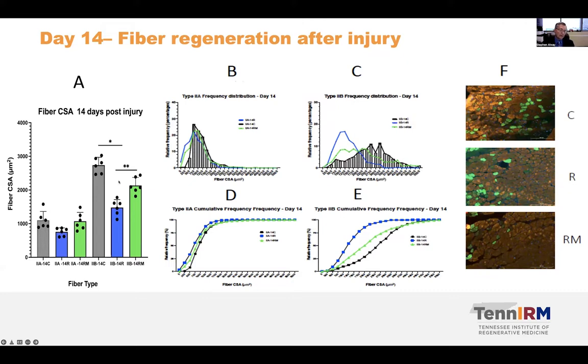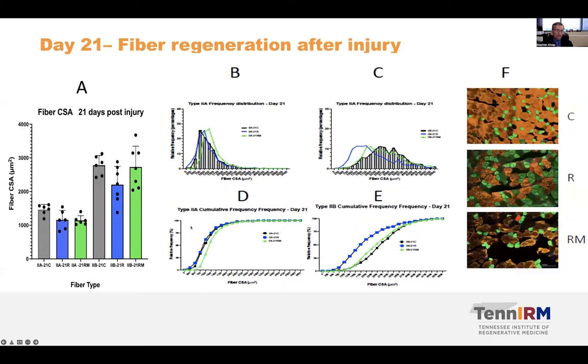By 14 days, there was a marked improvement in the cross-sectional area of the MTT treated animals. And you can see that with a shift to the right in this green curve as compared to the PBS animal, which had not improved its fiber cross-sectional area to the same extent. And you can see that as well in the cumulative frequency distribution, as after 14 days, this green line has become closer to the undamaged muscle, but has pulled away from the PBS muscle, suggesting that there are marked improvements in the sizes of those muscle fibers after 14 days.